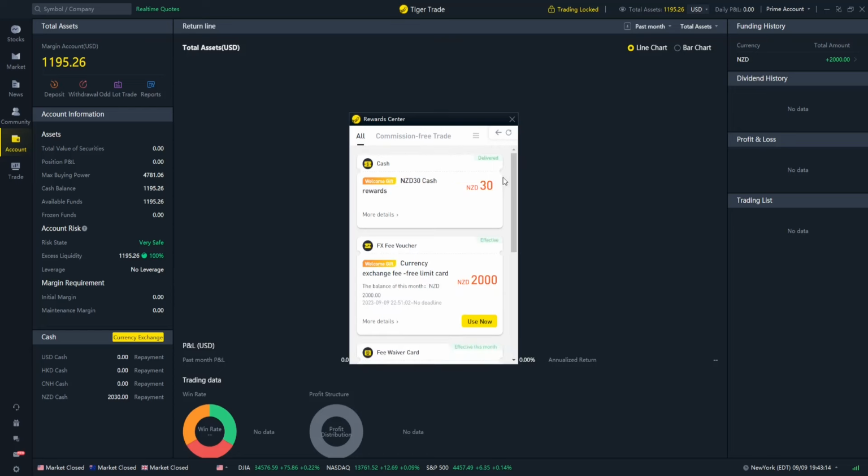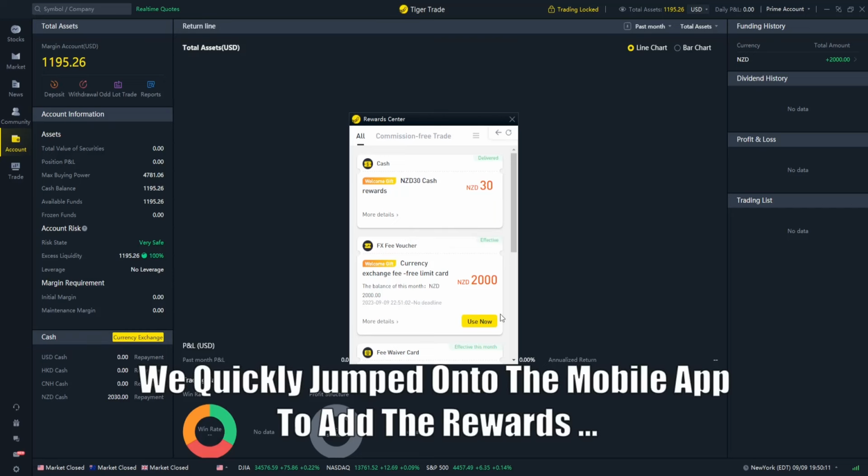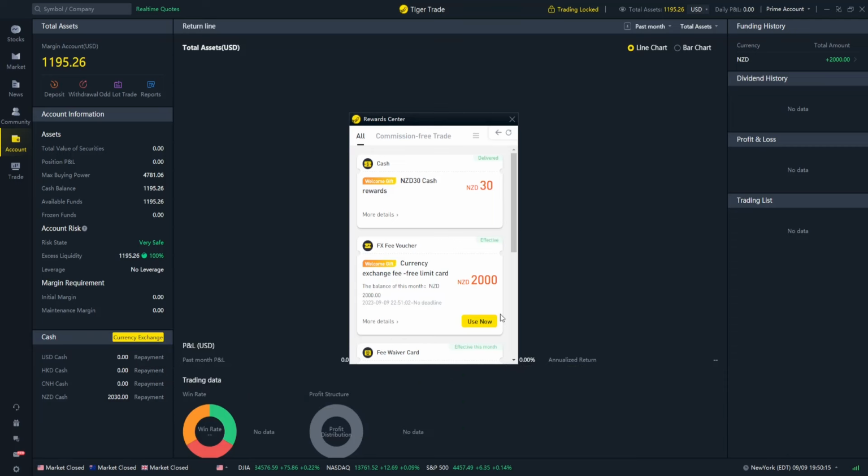So the first thing we'll do is click on use now for the FX fee voucher. And it says please head to the mobile version of the Tiger app. Well, looks like we can only use that on the mobile version of the Tiger app. We're on the mobile app here. We're going to convert the 2,000 New Zealand dollars into US currency.